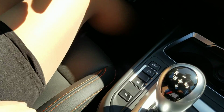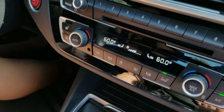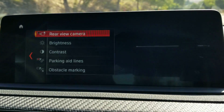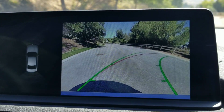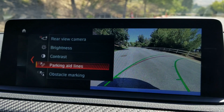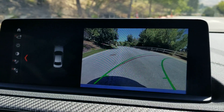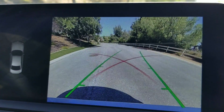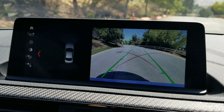And then this is for your park distance control, so your sensors there, and that'll bring up the sensors right away. Now going into reverse, let's show them the rear camera. Yeah, so there we go. As you can see, it's a nice high-res camera. BMW's put some very cool cameras in these cars compared to some of the other competitors I've seen. So really nice, detailed, great color. Obviously we don't want you to bump into anything.